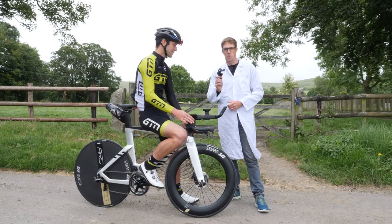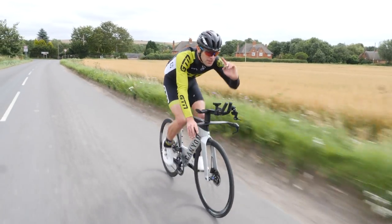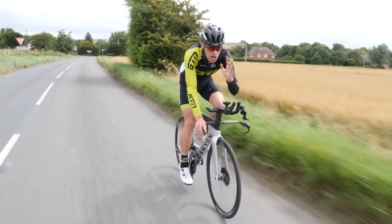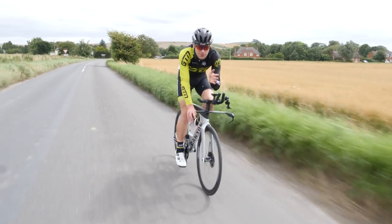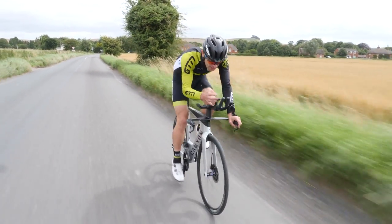But let's install this. Okay, so for these runs, I've got to do 3K out, 3K back, holding a constant speed for each. So I'll go for around 40 kilometers an hour, but the main thing is holding the same speed for each of the runs. Starting with the shallow wheels, here we go.